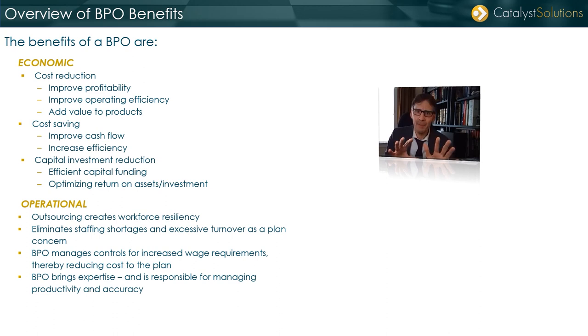These operational benefits allow the plan to focus on its core capabilities, which helps them improve their business focus, which allows them to achieve a competitive advantage. That drives customer satisfaction, and hopefully, if the plan is appropriately focused, it also drives improved member health outcomes, which is really what we all want from our healthcare system, is for our healthcare system to keep people healthy.